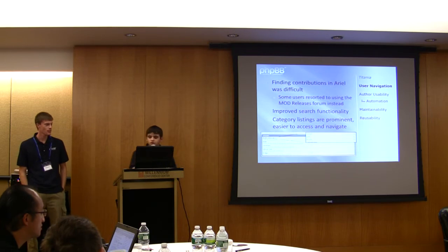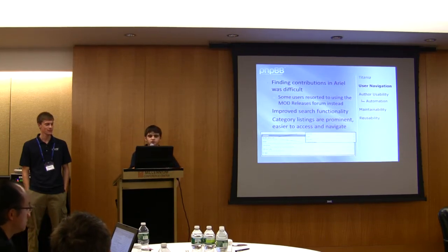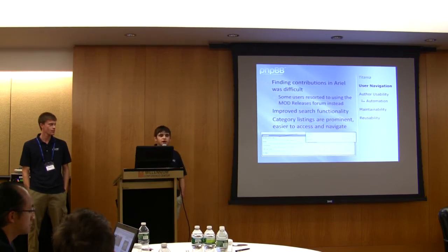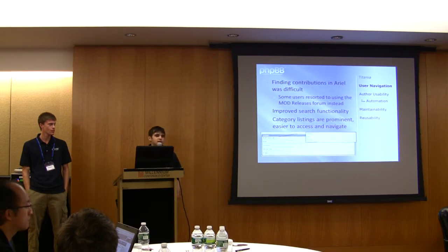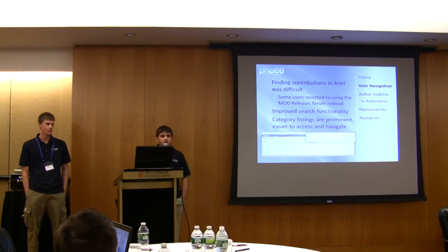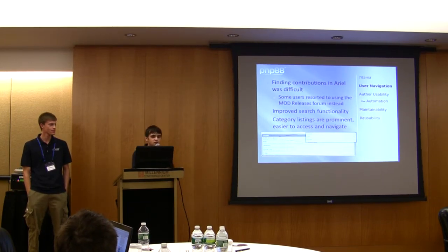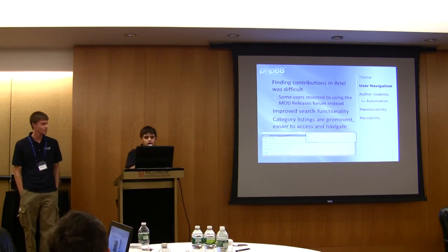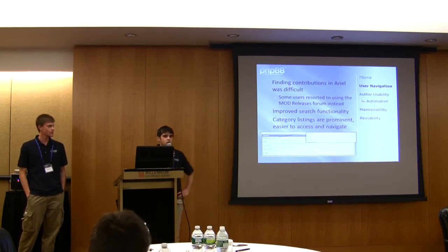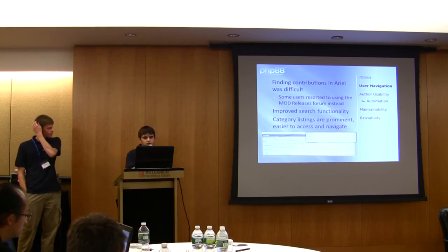Okay, so first off, Titania was built to ensure that we could fix some issues in Arial, such as finding contributions, which was a bit difficult for some new users. Some users ended up resorting to using the mod releases forum, and that has a search function. They would use that instead of Arial because Arial's search function wasn't very advanced, and people would get a little confused and just end up using that. So Titania also comes packaged with an improved search functionality, so you can search for contributions, you can find contributions, and whatever you're looking for, you can even search by author. It's a much better searching functionality than was previously available.